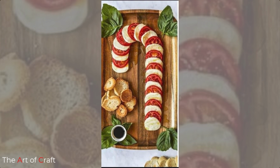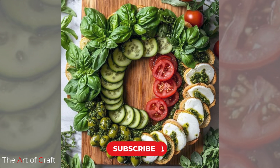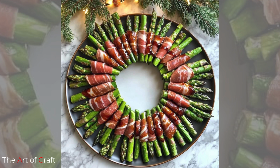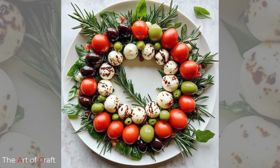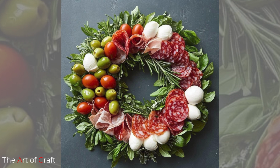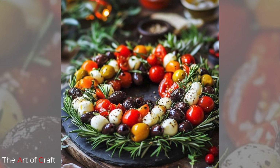Now let's talk beverages. You can decorate your drinks to match the holiday vibe. For mocktails, rim your glasses with colored sugar by dipping them into lemon juice and then into sugar dyed red or green. Garnish drinks with fresh mint leaves and cranberries for that festive flair.